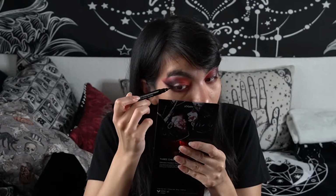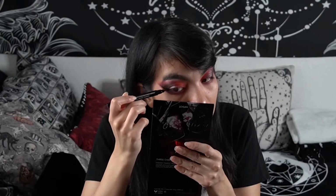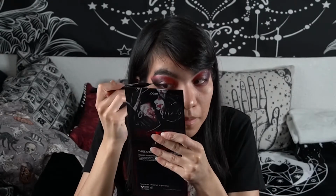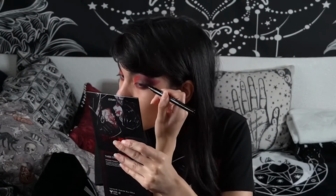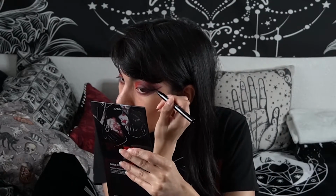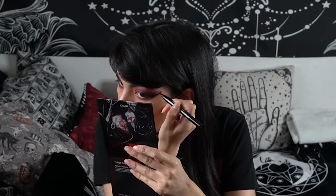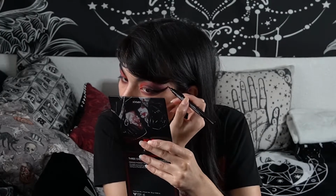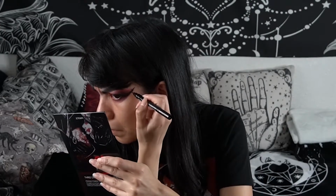Oh, I already don't like it. Yeah, it kind of tugs on your eye. I don't really like that. Okay, so I finished my liner and to be frank, I don't really like it. But I do have a bias that I don't really like felt tip liners. And also I noticed something that happened while I was applying it.